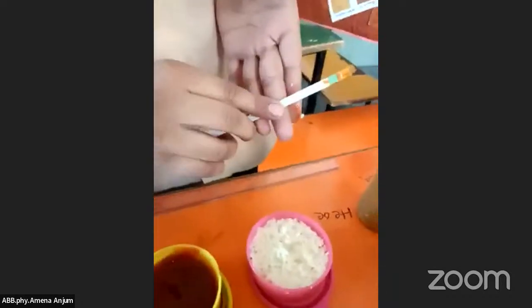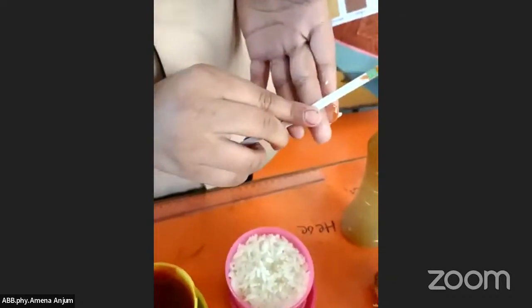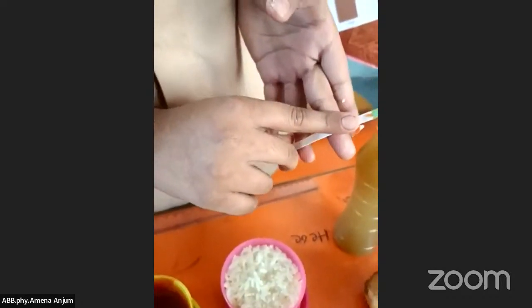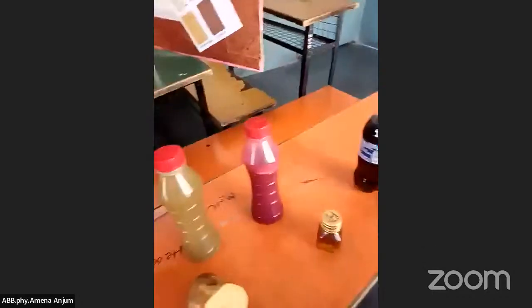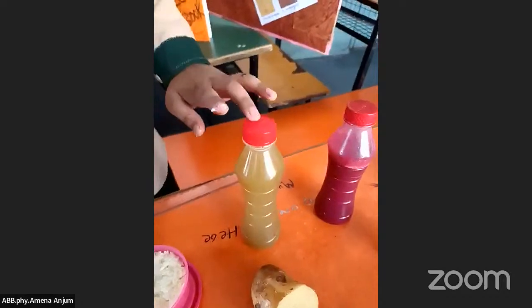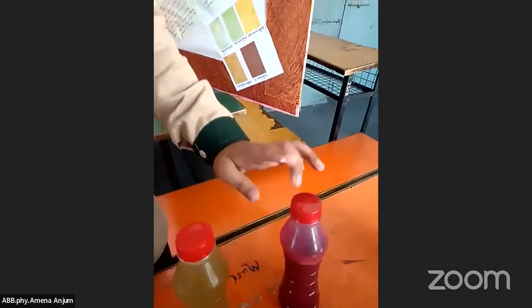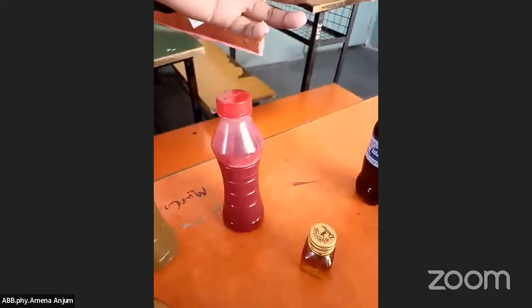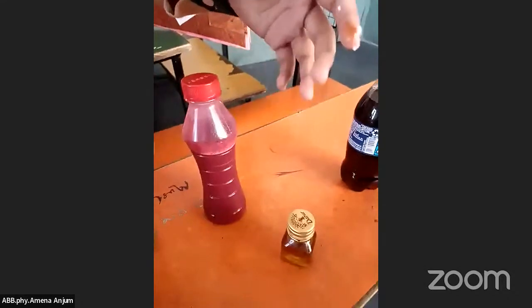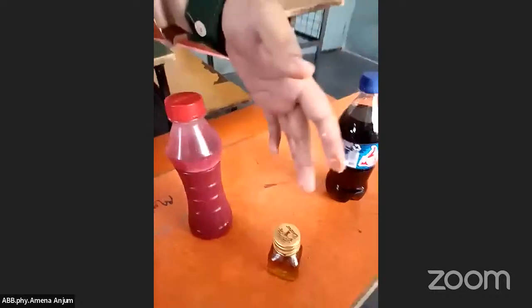See, the color is changing. It is also becoming darker. With this, we have also seen these food items. Sugar contains a lot of glucose, and grape juice also contains more glucose. Honey also contains glucose, but it is slightly harmful for us.